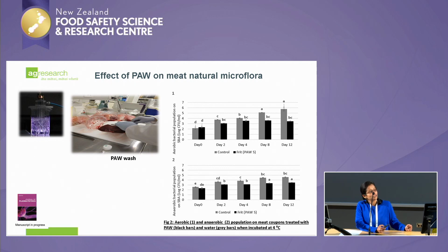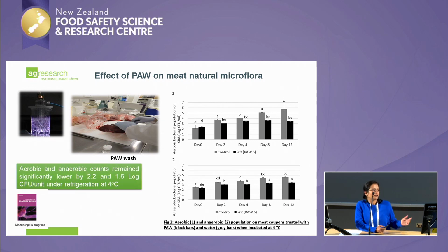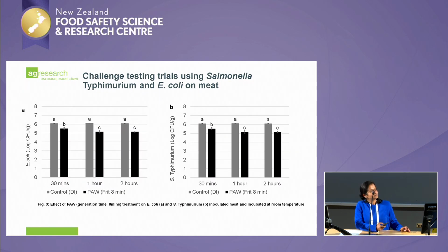So we used meat coupons and washed them with plasma-activated water, and control was our deionized water. After washing it for about 5 minutes, we left it in the refrigerator for 12 days and monitored aerobic and anaerobic counts. And as you can see, plasma-activated water kept the counts low by 1 to 2 logs, up to 12 days. The next step was challenge testing.